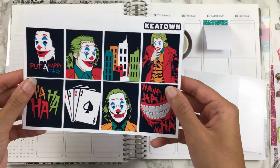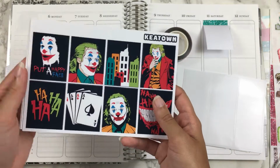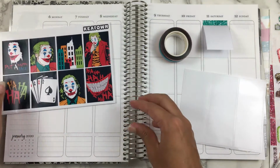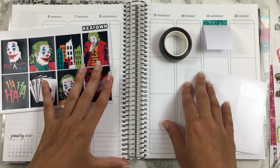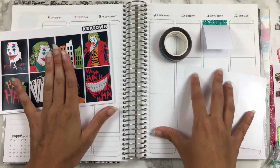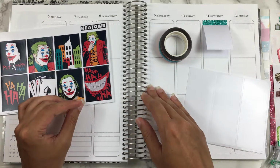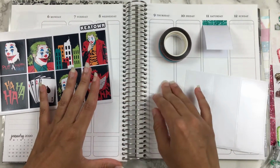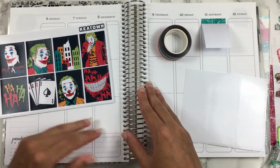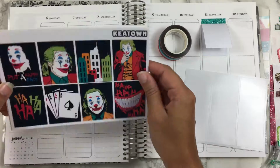We're actually using a Joker kit this week from Keatown because this is the week that I finally watched the Joker movie. I didn't watch it in theaters. I waited until I could watch it at home because I just knew it would be the sort of movie that I would want to experience on my own. So it was definitely the right decision, and it was a really great movie, I thought. So I'm going to be honoring that with this kit this week.